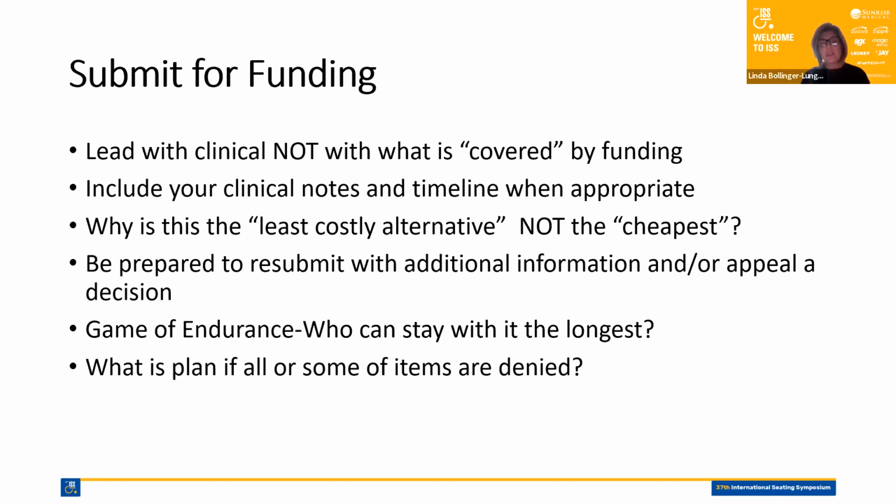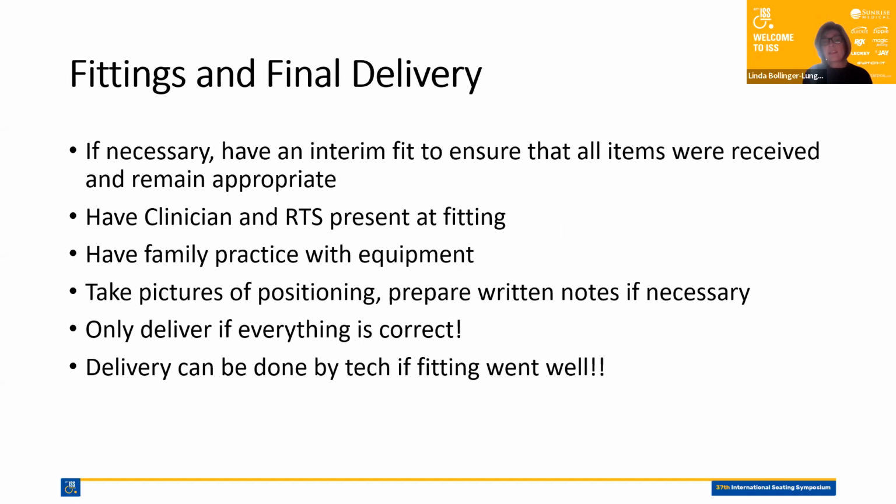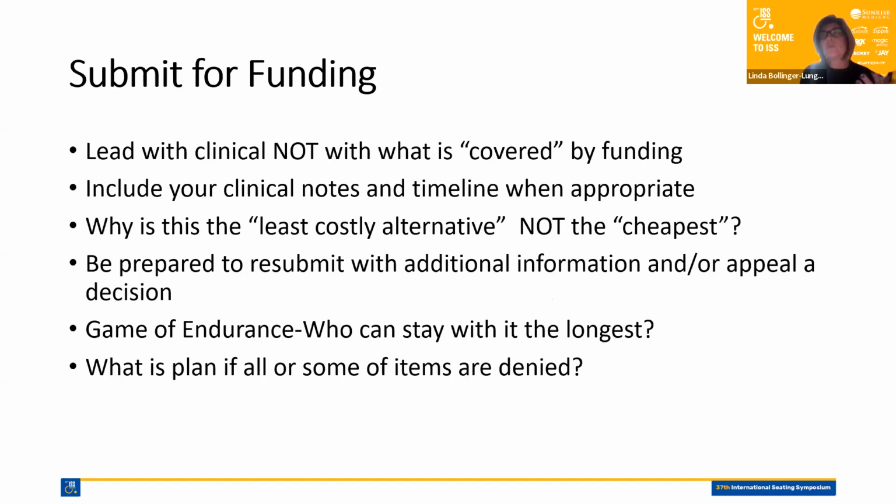And then really with funding, there is that potential for denial. And so what is the plan? Is the plan that we're going to ask my rich great aunt for the money? Is the plan that we're going to get a certain item for Christmas? Is the plan that we're not going to take the item, we're going to resubmit? I think you all need to be on the same page when it comes to the denial. Everyone has a different request when it comes to that.